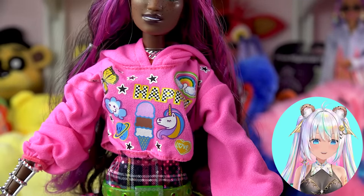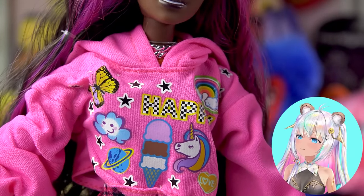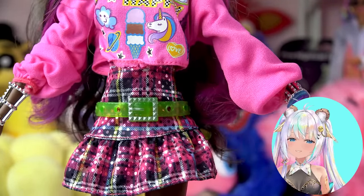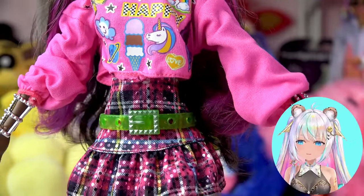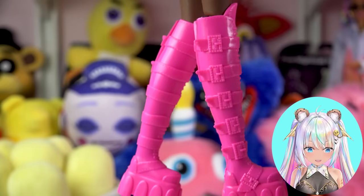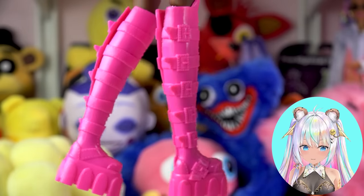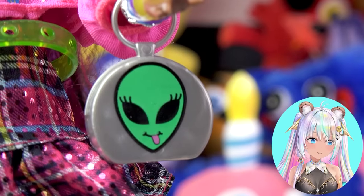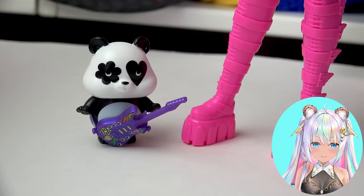Look at her hoodie. She's wearing this hot pink crop hoodie with balloon sleeves that has everything fun and magical from unicorns to a triple scoop ice cream cone. Plaid skirt with a metallic dot detail, a toxic green waist thick chunky belt, bracelets on both arms. If that wasn't all standout enough, she has these giant rocker boots that are hot pink, buckled, I mean, craziest platform, and go up over the knee. I don't think this girl is afraid of any type of fashion. She also has a little alien bag and hot green glasses to match her belt and a little panda friend to rock along right beside her.